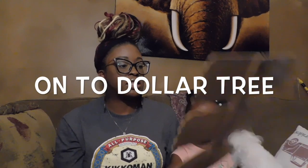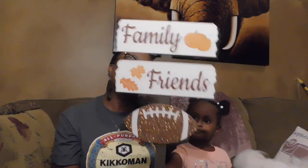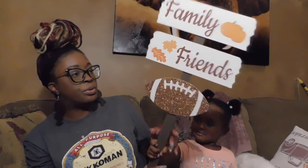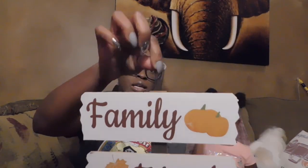This is one of my wish list items, and it says family, friends, and football. So I picked that up. This does have some glitter on it, but I don't think there's any fallout. There's a little bit, but not too bad at all. But yeah, that's super duper cute. It has the stake, and it also has this to where you can hang it. So I wanted to pick that up.